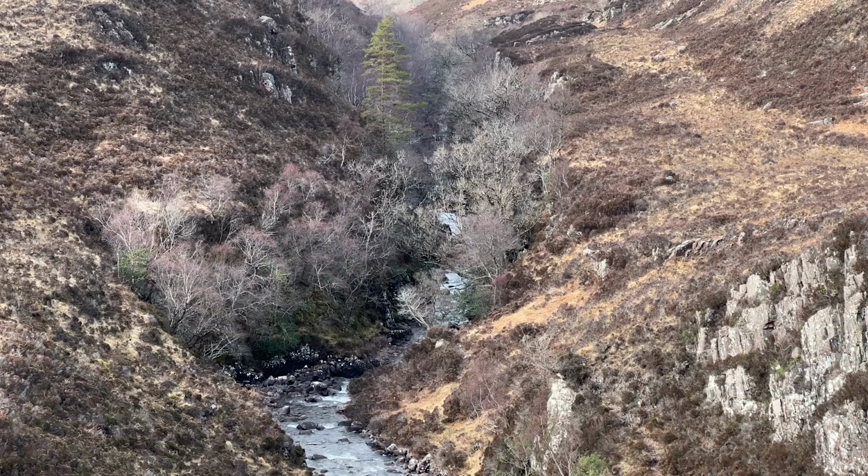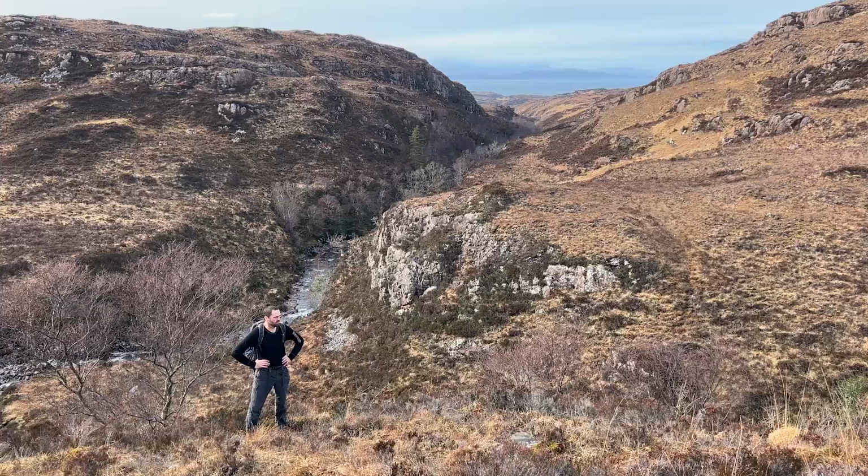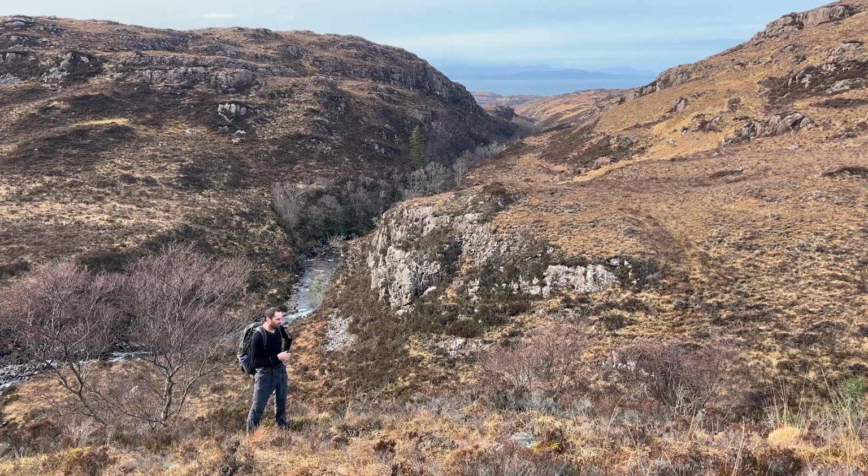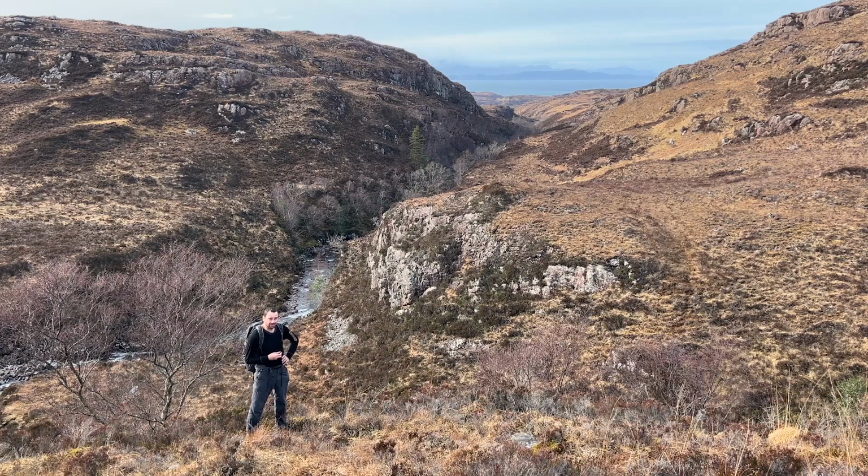This is the river Toscaig, which to me sounds like the name of a whiskey. Maybe it is. You guys tell me. Anyhow, it's right down in the southwest corner of the Applecross Peninsula. And I've never been here before, but it looked really cool when I looked at it on aerial photographs.